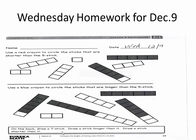Next, on the back of your paper, you're going to draw a 7 stick, okay? And then you're going to draw a stick that is longer than that 7 stick. And then you will draw a stick that is shorter than the 7th stick. So if your stick is going to be longer, make sure that it has to be a number that comes after 7. And if it is a shorter stick than the 7th stick, then it has to be a stick that comes with a number before 7. So like 6, 5, 4, 3, 2, 1. So any number that comes before 7 will be shorter than the 7th stick.